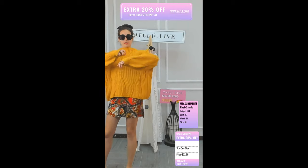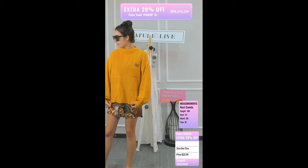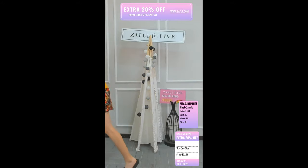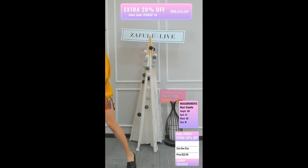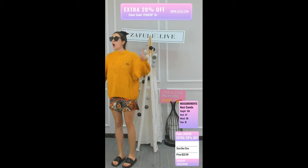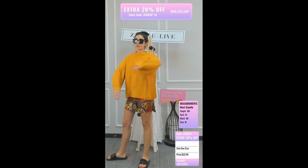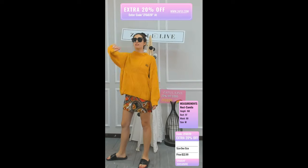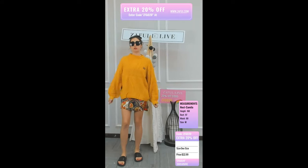Look at the sleeves. Oh my gosh, I love this, I'm gonna get it. And imagine you're wearing it with like, okay, let's see. Let's not this one. No, okay, never mind. I don't have anything. Okay, so this is $22.99. Remember, $22.99. So if you like it, just go get it. This oversized badge patch pullover sweater.